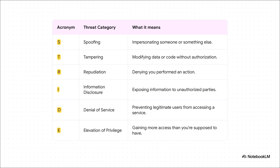Are they trying to spoof an identity, tamper with our data? Are they trying to deny our service to legitimate users? Using a framework like STRIDE makes sure we don't miss any of the potential angles of attack.